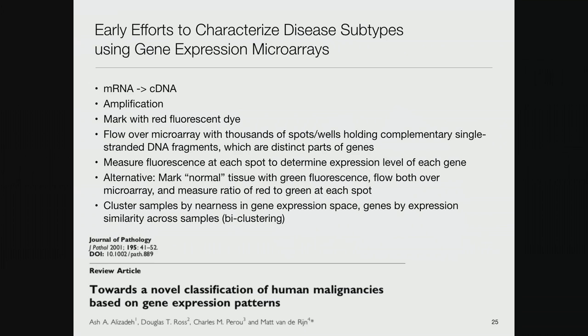So what they did is they said, okay, we're going to extract the coding RNA. We're going to create complementary DNA from it. We're going to use a technique to amplify that because we're starting with teeny tiny quantities. And then we're going to take a microarray, which is either a glass slide with tens or hundreds of thousands of spotted bits of DNA on it, or a silicon chip with wells that again have tens or hundreds of thousands of bits of DNA in it. Now, where does that DNA come from? Initially, it was just a random collection of pieces of genes from the genome. Since then, they've gotten somewhat more sophisticated.